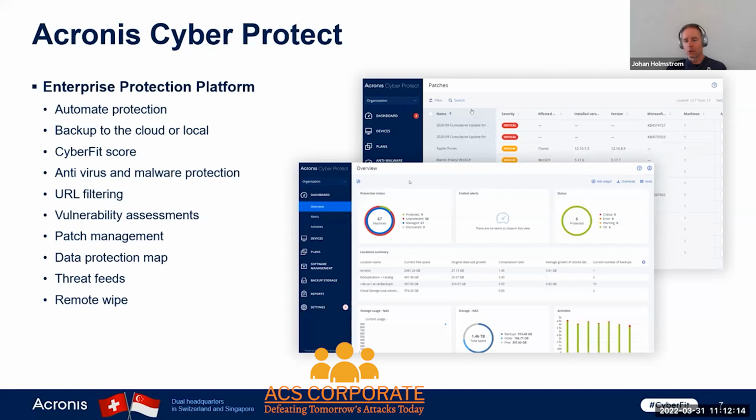Backup to the cloud or local. That is also a benefit of the solution, that it is very flexible where you want to store your data. Or do you want to replicate that data between multiple locations? So if one location dies, there is always a secondary location where you can then restore your data from.